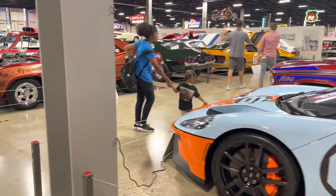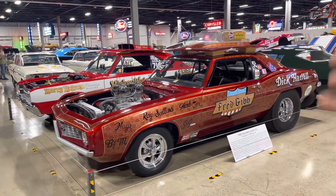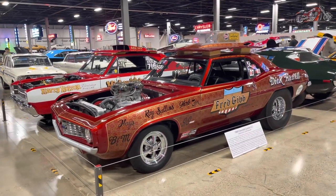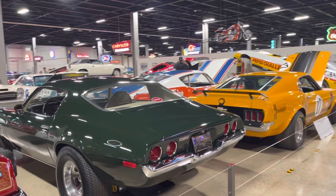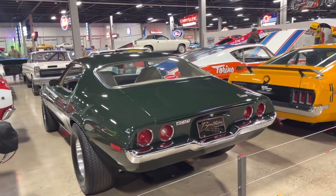At least I know I'm about to escape this rail. But yeah, come on, Fred Gibbs. This would be the cornerstone of anybody's collection. It's just wild, man. It's so overwhelming, and it's hot in here. I don't know if it's just the car, but it's hot in here.